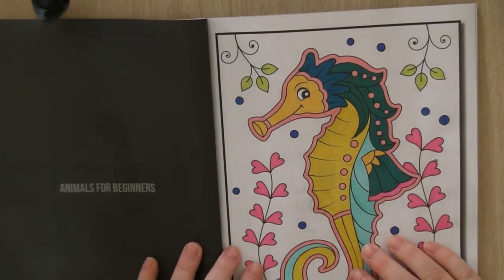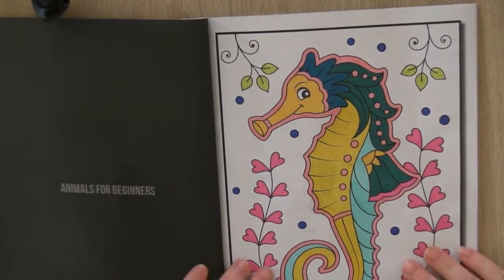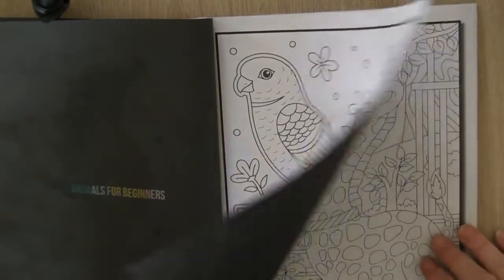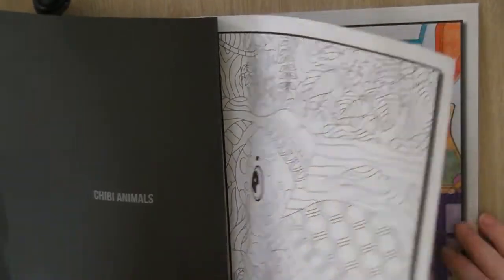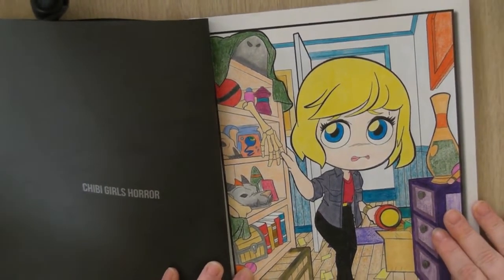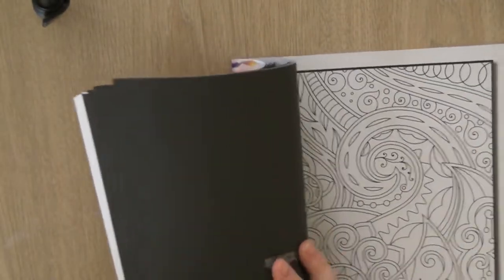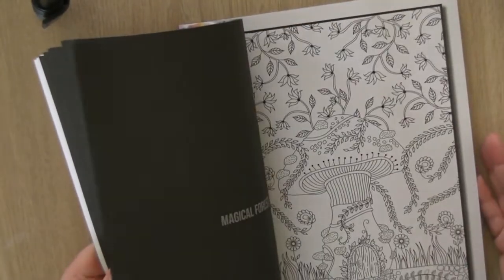I just received my alcohol markers the other day, so I just did a quick picture, and I absolutely love them. So this is from the Animals for Beginners. Same with this one. So there's a few. This is Chibi Animals. Chibi Girls Horror. So this is the other one that I've colored in this coloring book. And then the rest is just an assortment of pictures from different books that Jade Summer has put out.